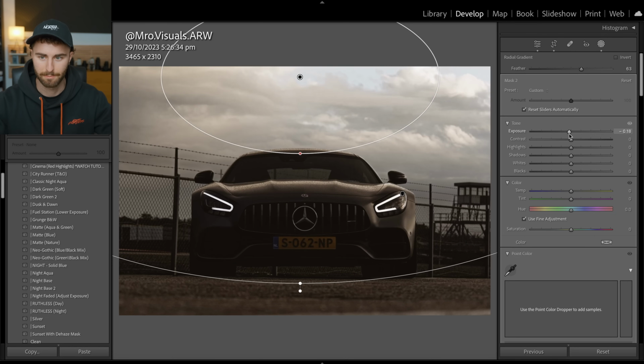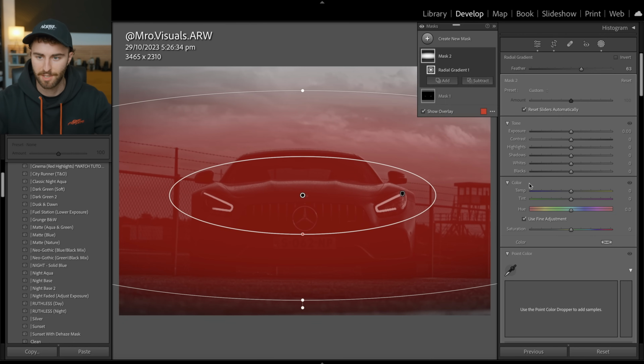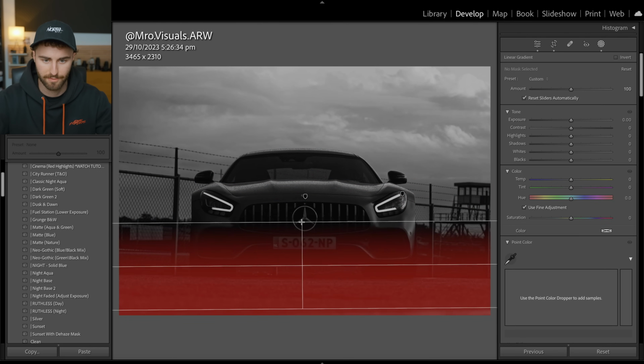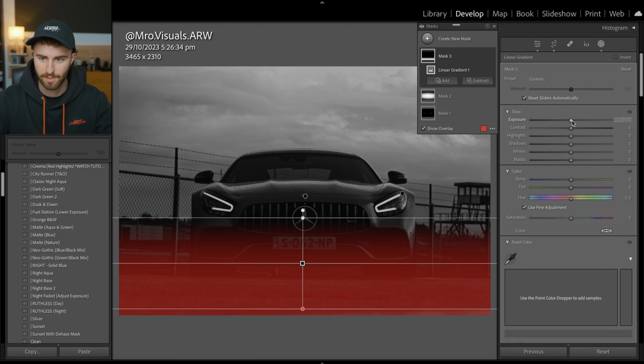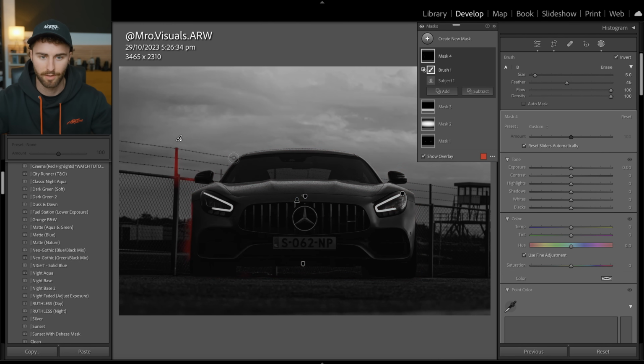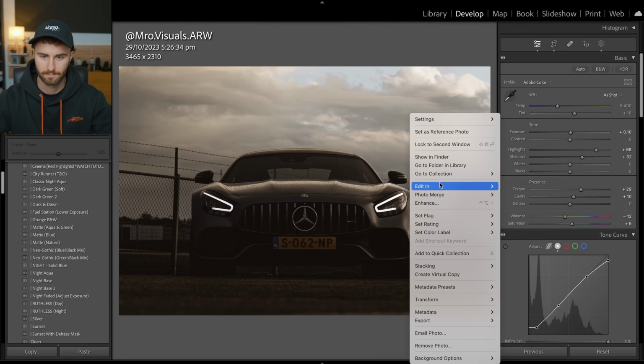What happens if we get a bit more mood out of the sky here? I feel like a radial filter over the center of the car here, just to bring up a few more shadows. And then let's try a graduated filter from the bottom. Just darken the ground just a little bit. Love to see what it does if we invert that. What happens if we just darken everything except for the car? No, that's pissing me off.